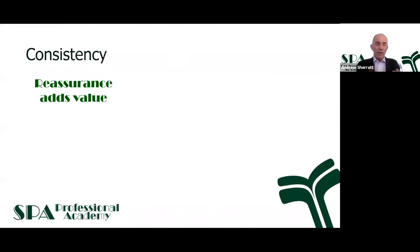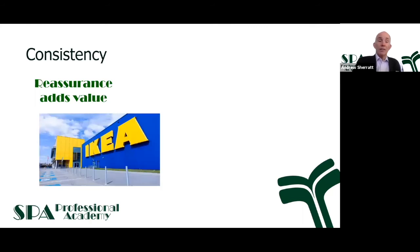So we've got that reassurance that adds value to it. As an example, and I've said I'd come back to them, IKEA. IKEA are incredibly consistent in so many ways, and it adds value. We know what we're going to get, love them or hate them. I know IKEA is a bit of a Marmite one, people love it or hate it. But brand-wise, it's massively consistent. Globally consistent is the other thing I would say.